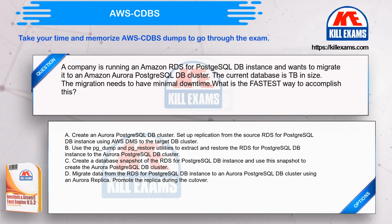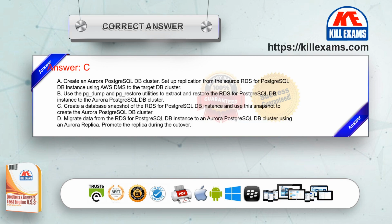Option B. Use the pg_dump and pg_restore utilities to extract and restore the RDS for PostgreSQL DB instance to the Aurora PostgreSQL DB cluster. Option C. Create a database snapshot of the RDS for PostgreSQL DB instance and use this snapshot to create the Aurora PostgreSQL DB cluster. Option D. Migrate data from the RDS for PostgreSQL DB instance to an Aurora PostgreSQL DB cluster using an Aurora replica. Promote the replica during the cutover. The correct answer is option C.